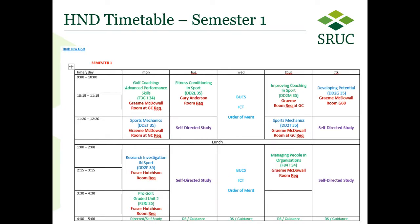And HND is similar. It's a bit more spread out through the week. There's a bit more self-directed study for the HND, it being equivalent to second year at university. There's a bit more responsibility required of the student to take more responsibility for some of their learning. But again, there's practice time within that self-directed study if they're up to date with their work.